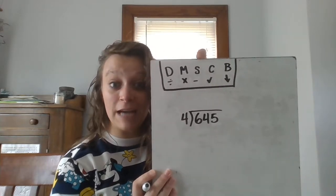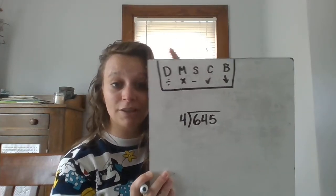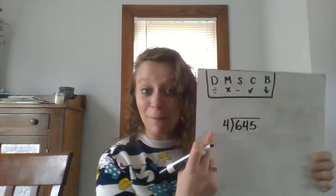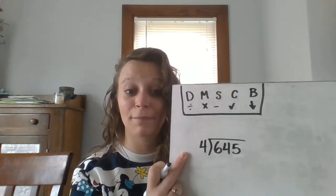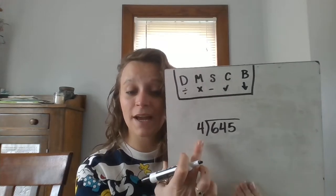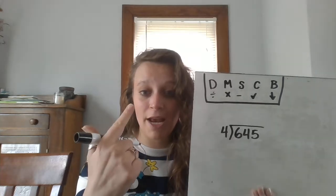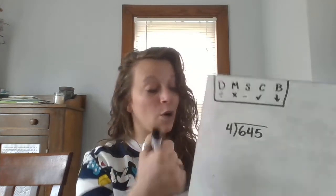I'm keeping my cheat at the top. Does McDonald's sell cheeseburgers? Divide, multiply, subtract, check, bring down. And I'm just putting my new problem on my page. So 645 divided by 4. So our first step is divide. How many times is 4 divided into 6? Let's count by 4s. 4, 8, went too far. So it only goes in 1 time.